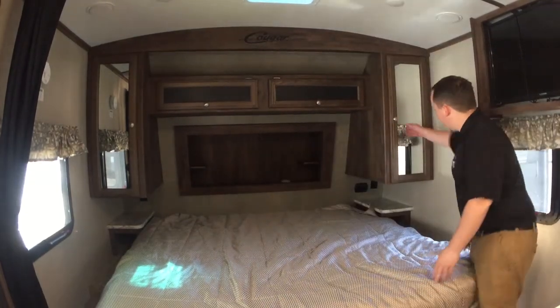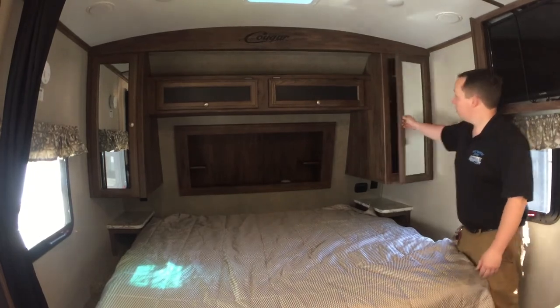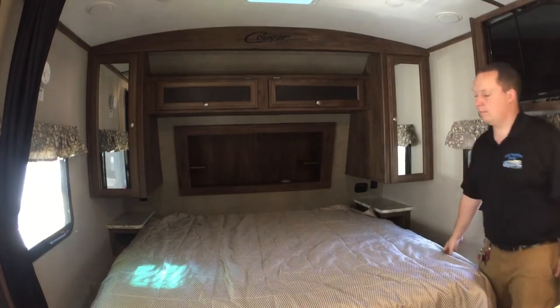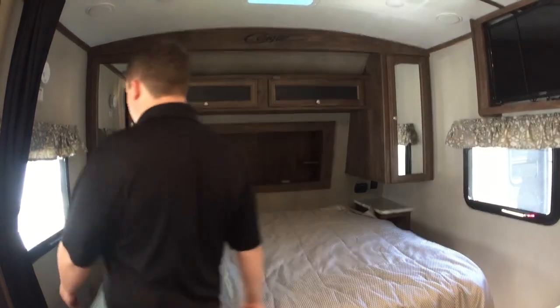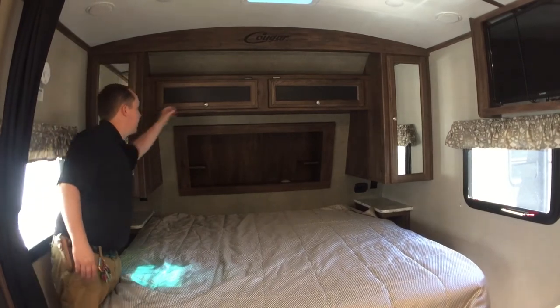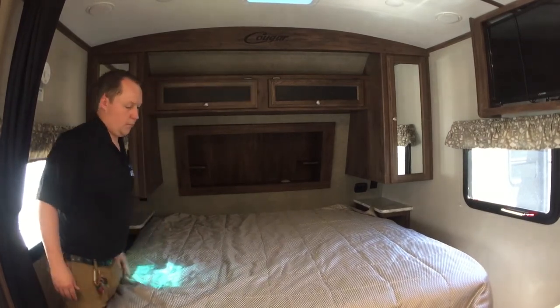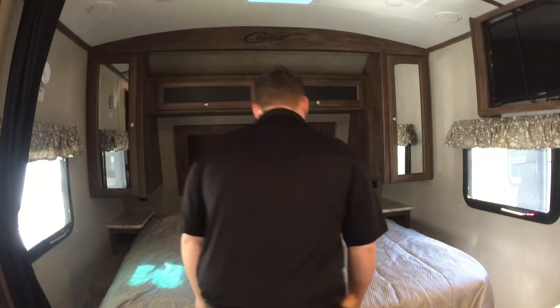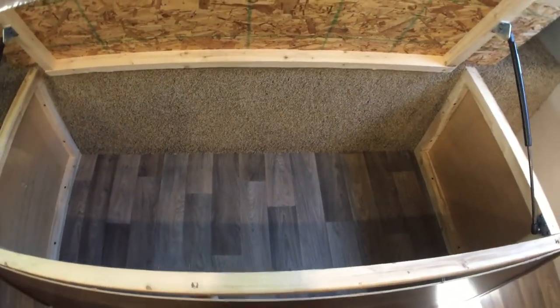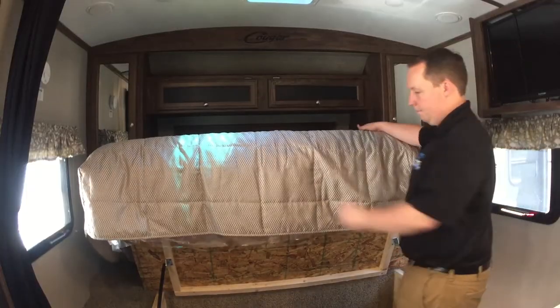So, going around the bed, you have cabinets there. Then, on the same side, you have cabinets here and right here. The bed does lift up, so you do have storage underneath the bed.